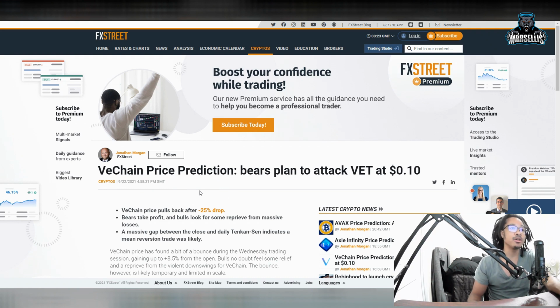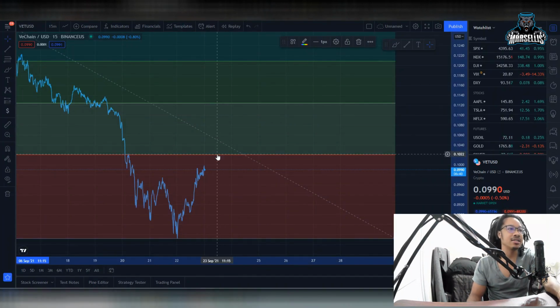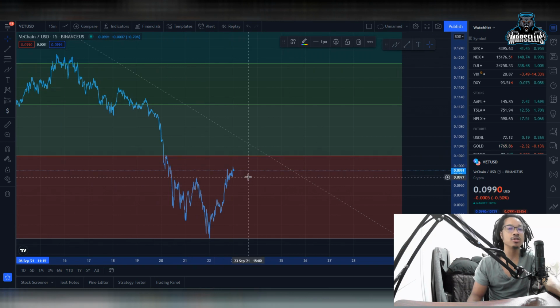VeChain price prediction: bears plan to attack VET at 10 cents. So they're planning to attack us at 10 cents. That's what the bears are saying, and that is the resistance. Hopefully we can get past it, but if we can't, all the bears are going to be selling the second we reach 10 cents, because it's going to present a good selling opportunity, and when they sell it, it goes down to 850, which is going to present a good buying opportunity for them.